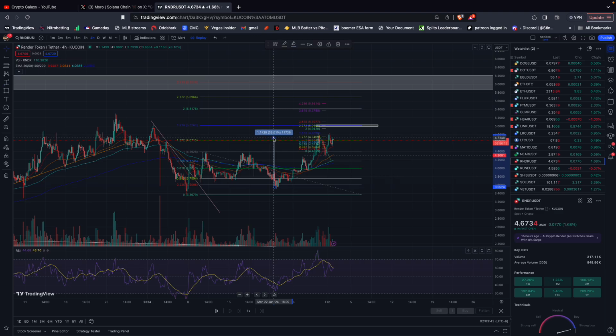The cup and handle. You can see the big cup here, guys. Even though we did deviate off the cup, you can see the general cup shape. And then we have the handle pullback right here. So we measured from the bottom of the handle. This would give us a target of, look at that, the 2.0 fib level, which also corresponds with the 3618, pretty damn close, as well as the 4236 levels.